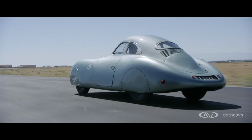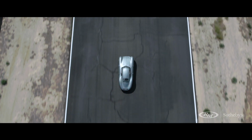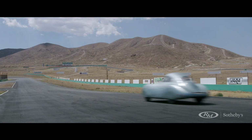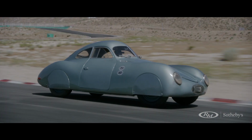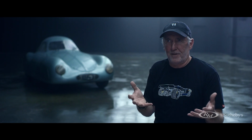This is something not just for the Porsche story or not just for the Porsche enthusiast. As an automotive landscape that we live in and take part of in virtually every day of our lives, this machine is truly one of the most iconic pieces of automotive history, let alone that it's a Porsche.